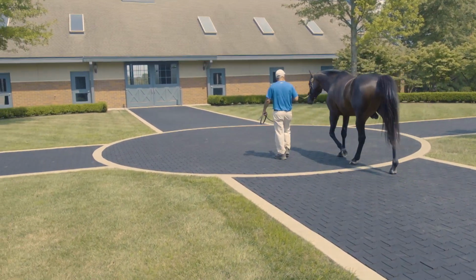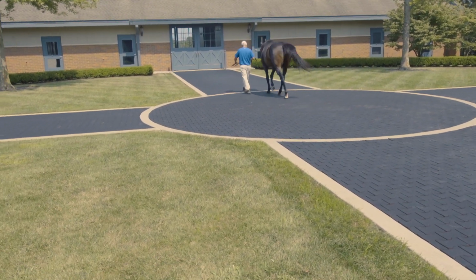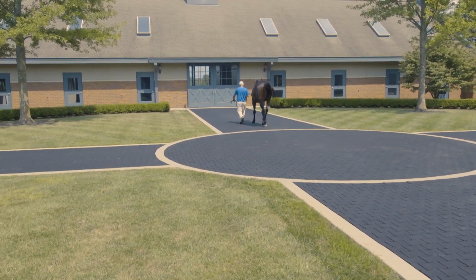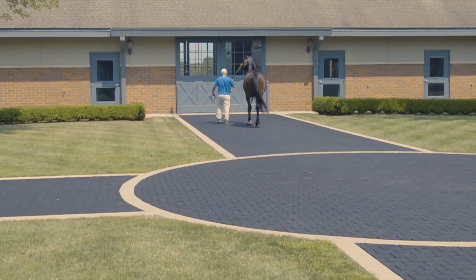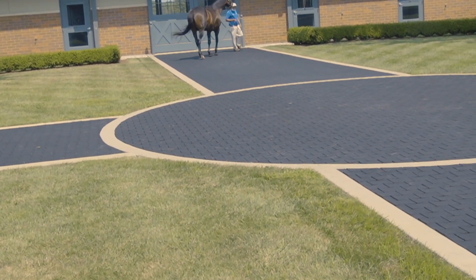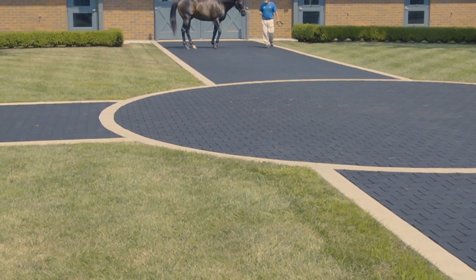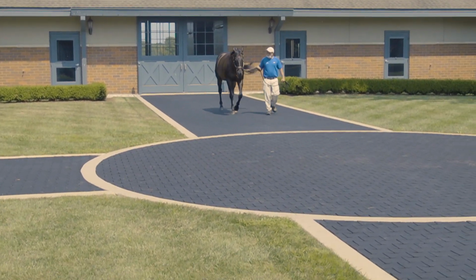But Street Sense, after he won the Kentucky Derby, went up to Saratoga, won the Jim Dandy and the Travers as well. And he's actually the last horse to win the Kentucky Derby and the Travers double. So really impressive race record. And a lot of times I'll say, what he did winning the Breeders' Cup Juvenile, the Kentucky Derby, and the Travers in some ways is almost as hard as winning the Triple Crown.